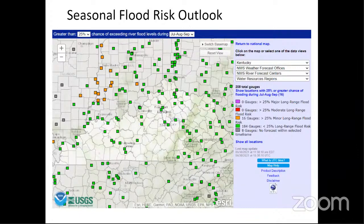The seasonal flood outlook shows all gauges at 25% or less for the long range flood risk, which again may be changing right now, but this is for 3 months. So that's typically what we see in the summer. We don't see large, big river flooding this time of year. That's more of a winter, spring type thing. So that's kind of typical.